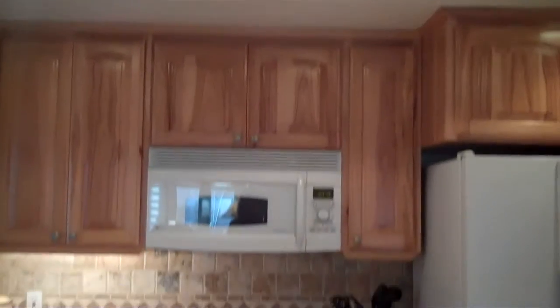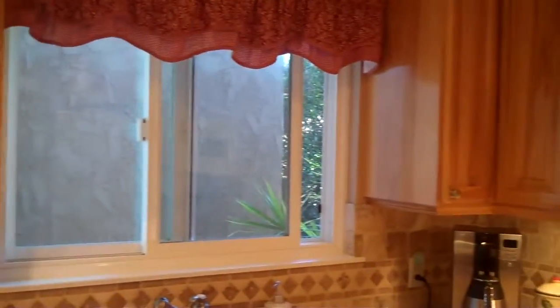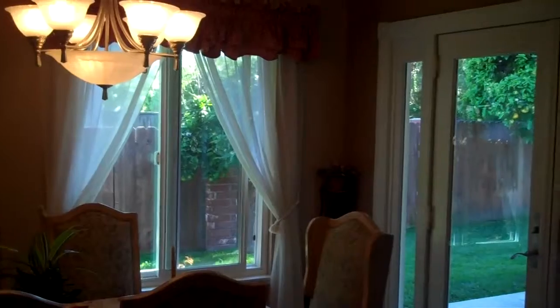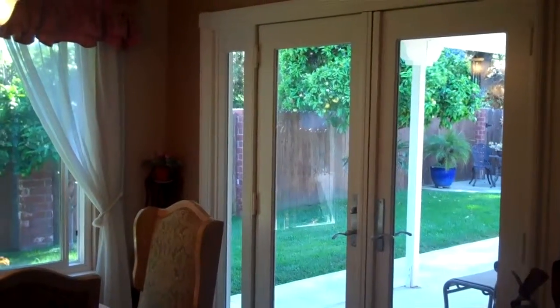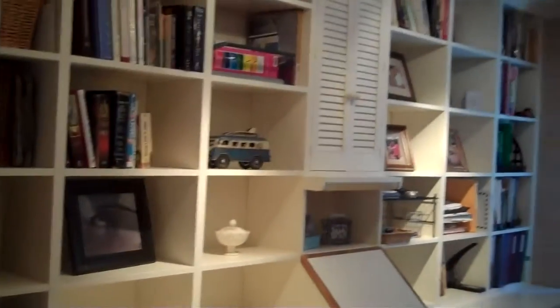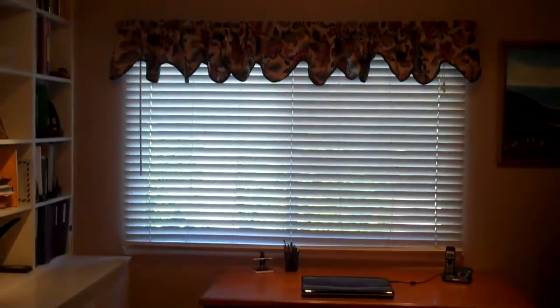Recessed lighting. New dual pane window. And travertine flooring. Off the kitchen is the formal dining room, with built-in cabinets, granite countertops, new dual pane window, and French doors that lead to the backyard. From the kitchen is the hallway that leads to the office with beautiful built-in cabinets, crown molding, bamboo flooring, and views of the front courtyard.